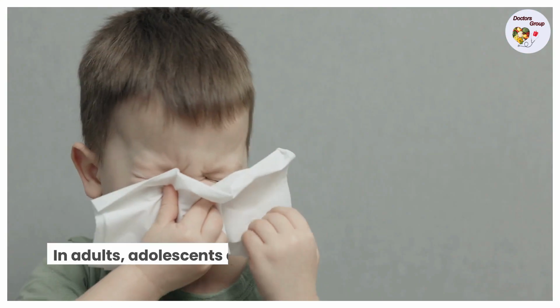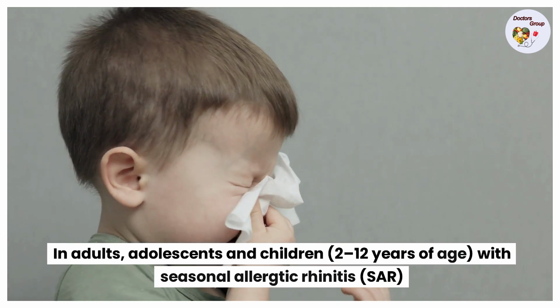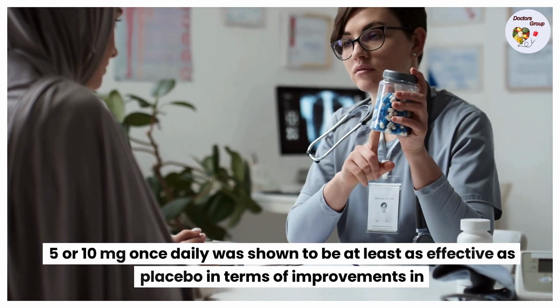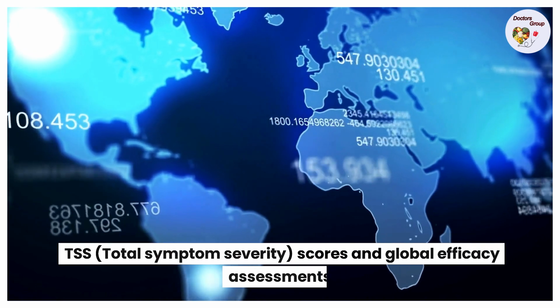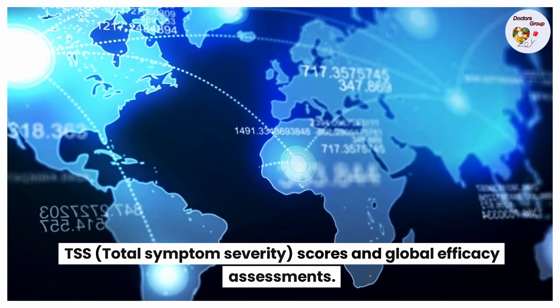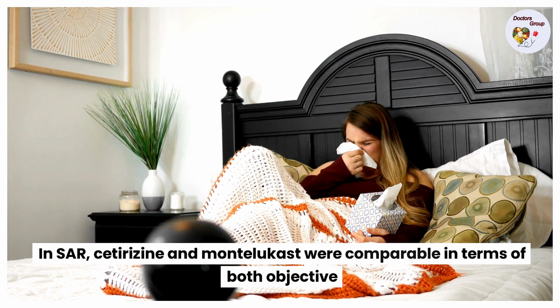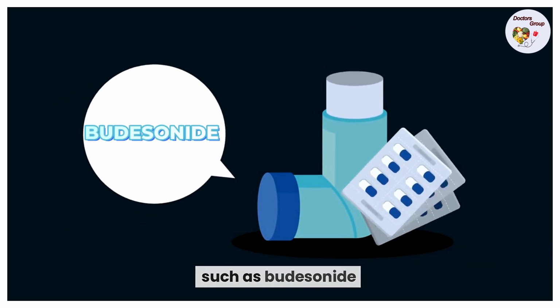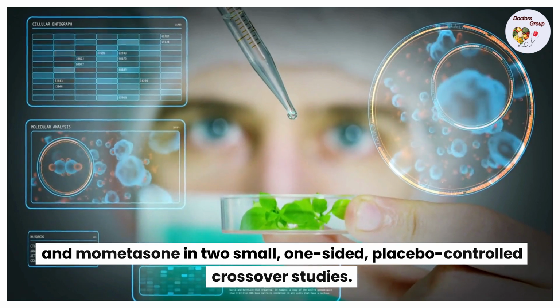Therapeutic use. In adults, adolescents and children 2 to 12 years of age with seasonal allergic rhinitis (SAR), 5 or 10 mg once daily was shown to be significantly more effective than placebo in terms of improvements in TSS, total symptom severity scores, and global efficacy assessments. In SAR, cetirizine and montelukast were comparable in terms of both objective and subjective treatment response to topical corticosteroids such as budesonide and mometasone in 2 small, single-blind, placebo-controlled crossover studies.